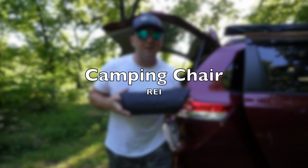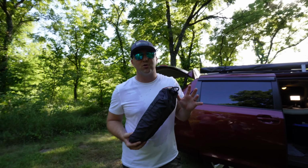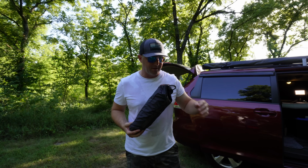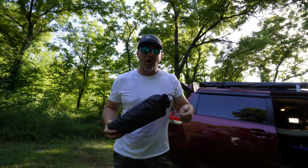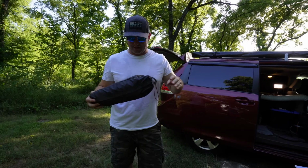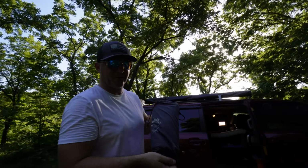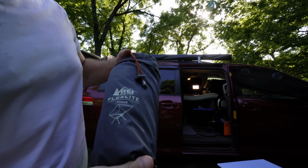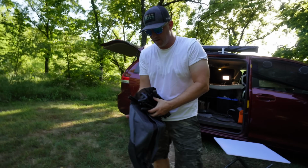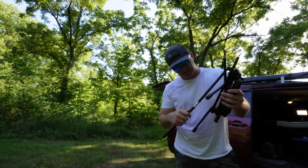So there is a limited amount of space in the minivan camper, but I do try to keep a few chairs handy. I have the little stool right there, and then I have this almost unusable camp chair, but the reason I like it is it's super compact. I picked this up when I first got into camping several years ago at a REI. This thing, I want to say, is a pretty amazing camp chair.